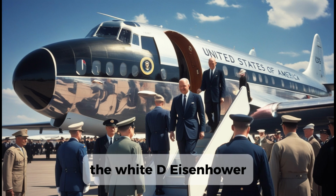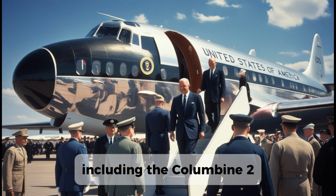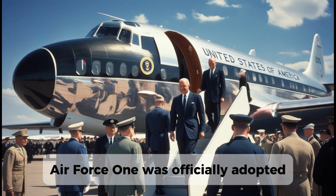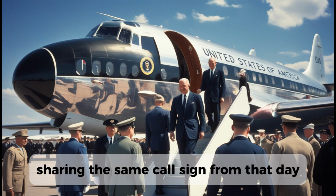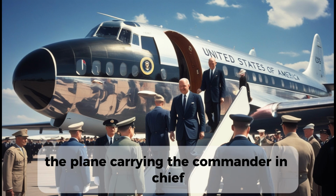Dwight D. Eisenhower followed with the Lockheed Constellation series, including the Columbine II. It was during his term that the name Air Force One was officially adopted after a near collision with a commercial flight sharing the same call sign. From that day on, Air Force One would forever signify the plane carrying the commander-in-chief.